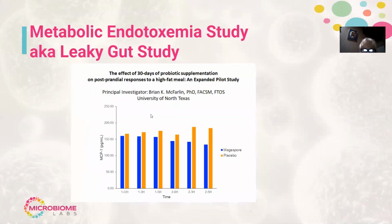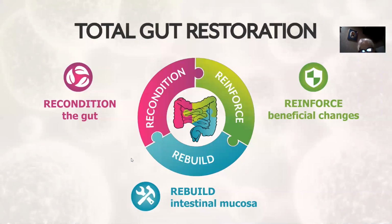Okay, I think this, again, looking at different markers. This one is used in Hashimoto's and rheumatoid arthritis. And all of those studies will be published within the next year or two. Okay, so back to our plan of gut restoration.